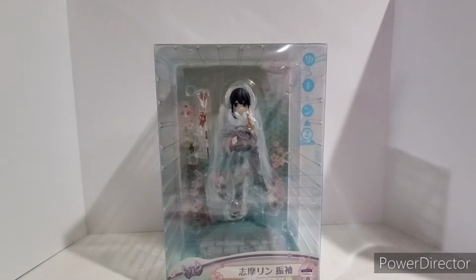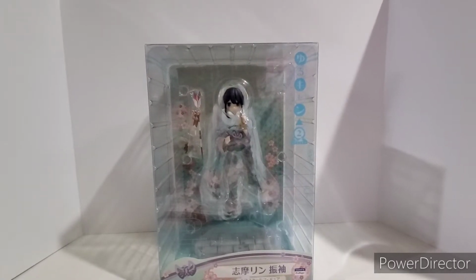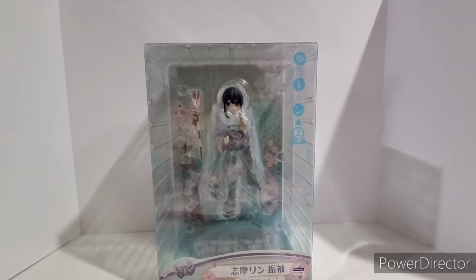Hey guys, Annie Figure Therapy here today, and we're gonna be checking out another figure, kind of. Actually, yeah, this is a figure, so what am I talking about? But yeah, this is actually a company that I really wanted to talk about for quite a while.